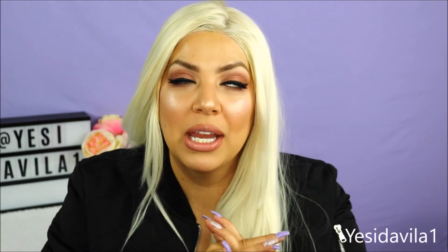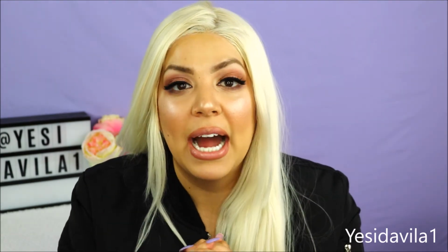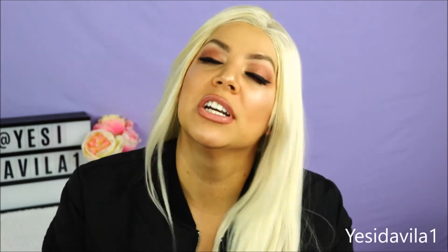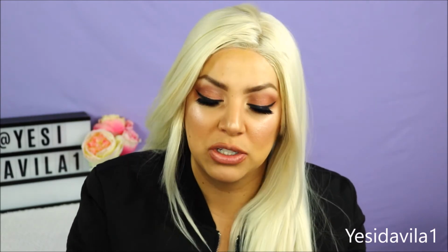Okay, so now going on to the full coverage foundations, which are probably my go-to in case I am doing a special event or I have somewhere to go to. So I have 4 different full coverage foundations based on the formulation and how you guys would like to apply it. So one of my top ones is the L'Oreal Infallible Total Cover. I'll go ahead and tell you what I like about it and what I don't on this one.